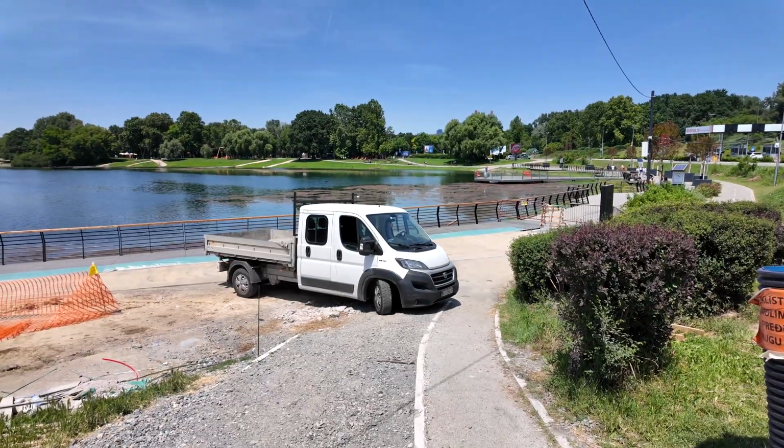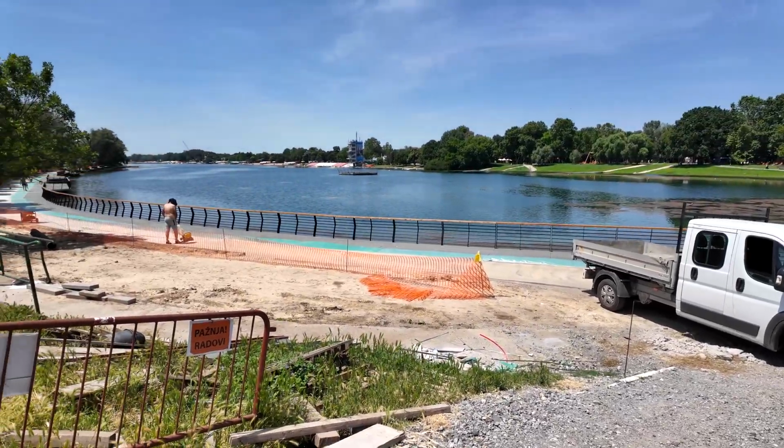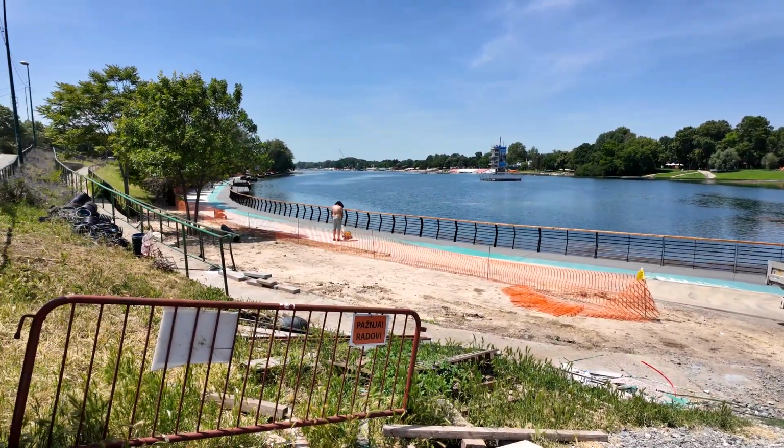Okay, so we have made it to the lake. It's very noisy here because this guy down here is doing some work on the pavement, but this is the lake. So we were planning on hiring some bikes and cycling all the way around and like cycle a bit, stop and swim, cycle a bit, stop and get some food and kind of do the whole loop.